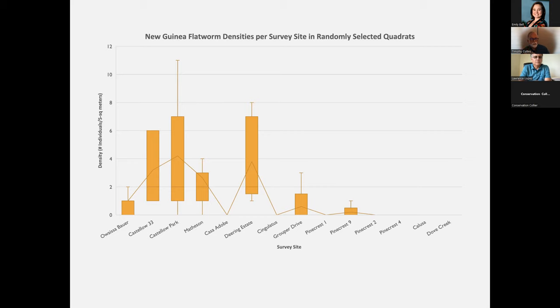This shows the densities of New Guinea flatworms in various locations that we've looked at. Sometimes you find densities of 6 to 8 or more individuals per square meter. And of course, this is a minimum, right? We don't find every single flatworm in those quadrats in 10 minutes. So it's useful as an index of abundance for comparison among sites. And you can see that there's a lot of variation.